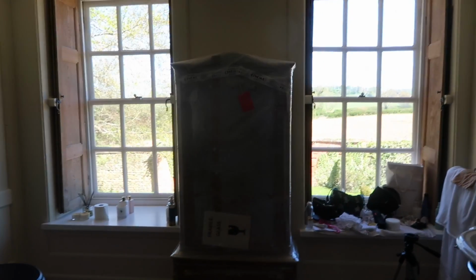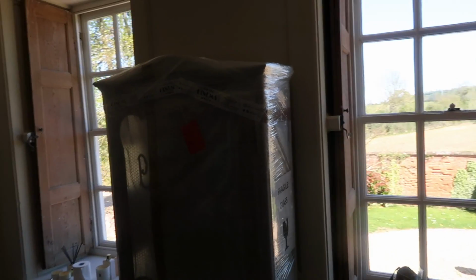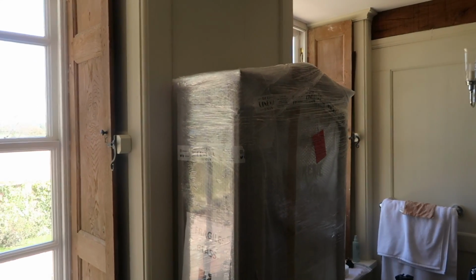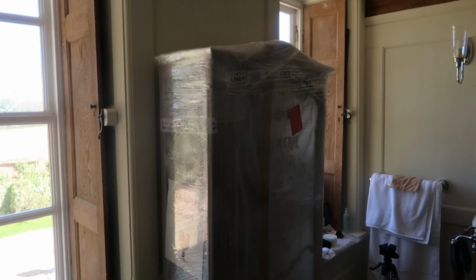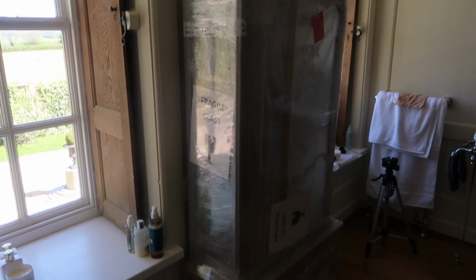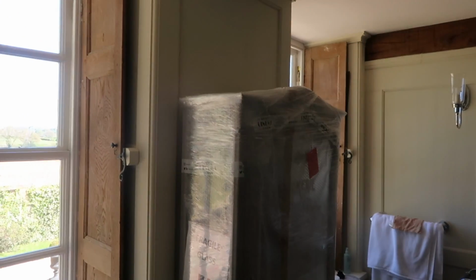And then this, you may remember in a vlog, Charlie and I went to an antique store in Chiswick and we found this antique French, it's actually a perfume cupboard. So I thought I would undo this now and fill it up because it does look a little bit aggro with all the cellophane over it right now. So that's what I'm going to do for the next half an hour or so.